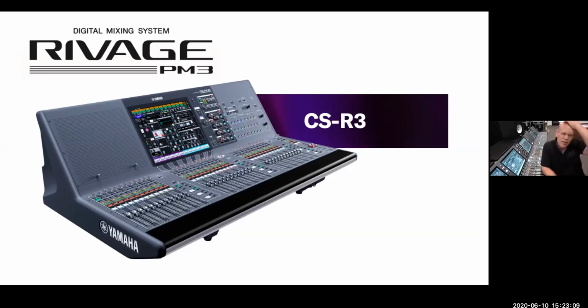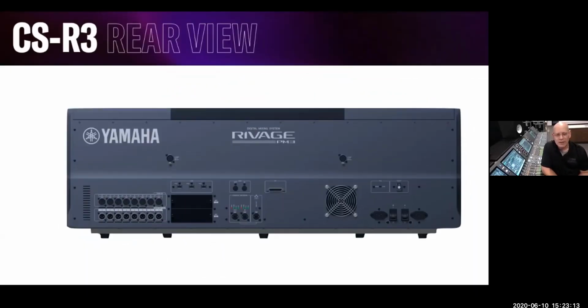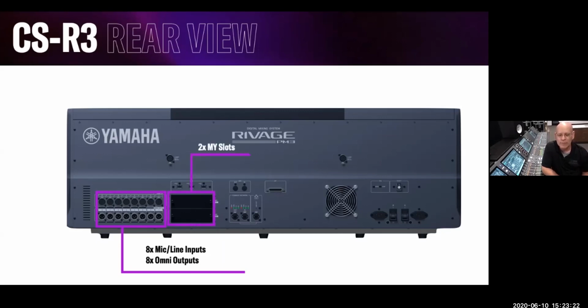If we did look at the back of this, or did we not? Maybe we didn't. I think maybe we didn't yet. So on the back of this, you've got the 8 in and 8 out, but there's no AES back here. We have the MY card slots, of course, but there's not AES built in. And as I mentioned before, the transformer modeling in Silk isn't here. You have the MY card slots, and the rest of it's the same as the other surfaces.